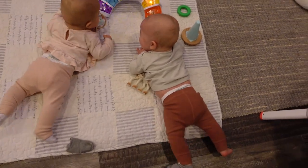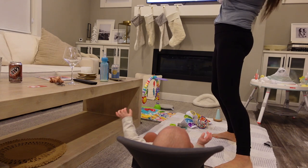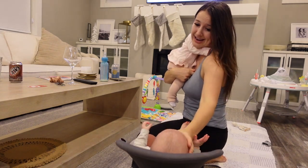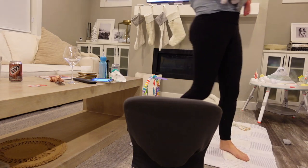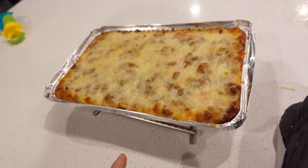Okay, then I'm doing tummy time today. And then dinner, I think it's ready. Okay, Alec is done and down here and dealing with them. My aunt made us baked ravioli, which is so nice, like a freezer meal. Okay, so dinner looks a lot.